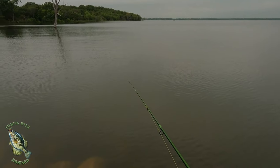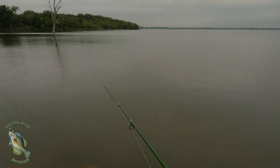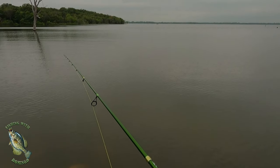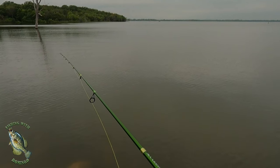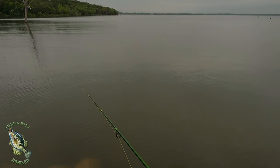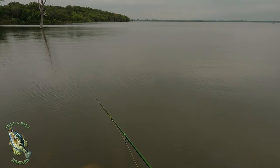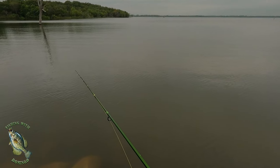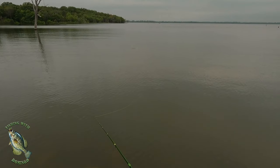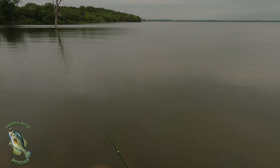Take whatever wants to bite. Anything wants to be on TV, let's go. Yeah, I thought that was a big old crappie at first. Yeah, he just took that float down. A lot of times when they take down like that with the float, you're fishing for crappie. Well, and a big old crappie will do that too. I'll just slam it.